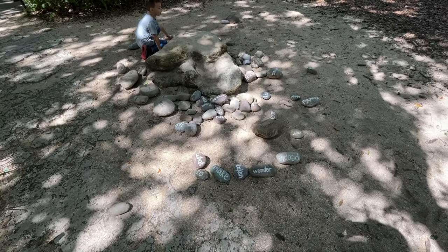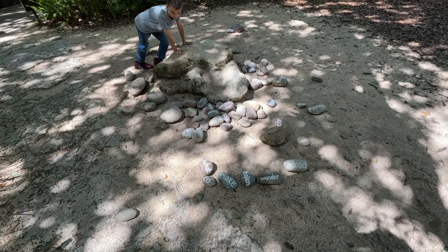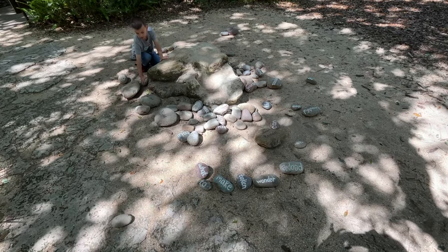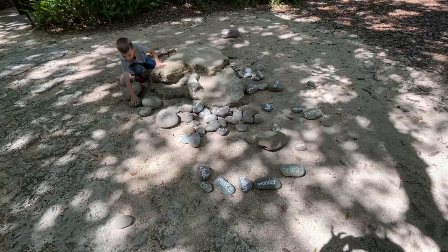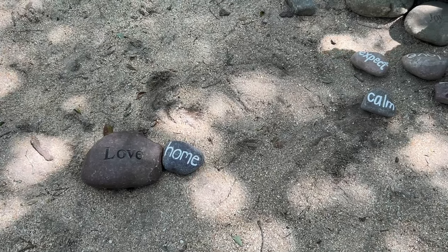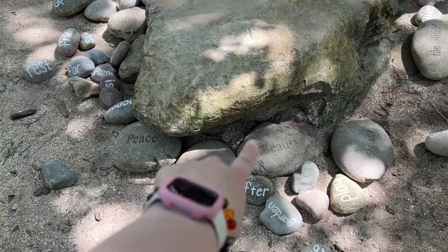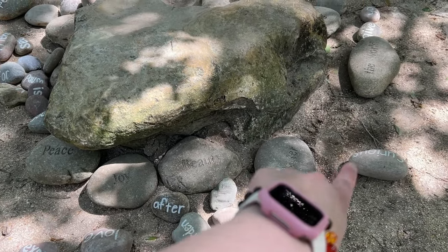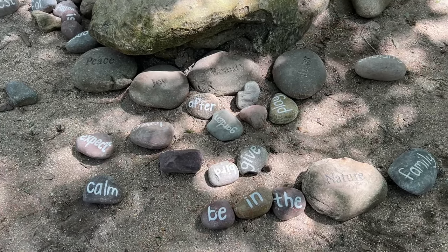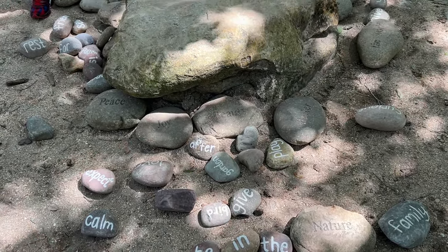Okay, this is my absolute favorite. You can make sentences out of these rocks and build your own words, build your own affirmations. This is my absolute favorite. I think we're gonna have to do this in the backyard. Here's what somebody left for us. We've got peace, joy, beauty, and better, curious, be in the nature family. I am loving this project. This is so cool.